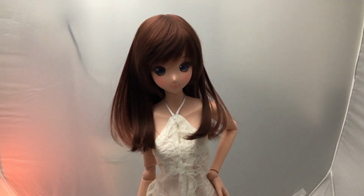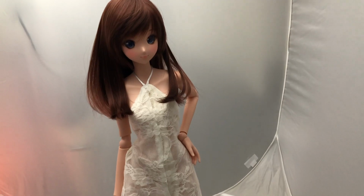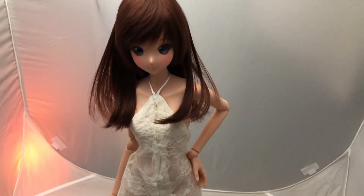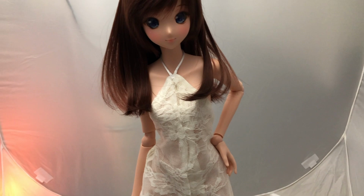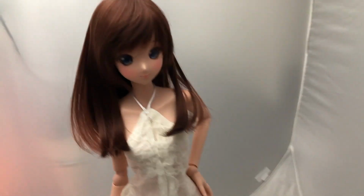So, here she is, Clarity. I have yet to name her. So, if you have any name suggestions, sound off in the comments. I have a few names, but I'm not sure. Okay. Well, anyways, moving on from that.